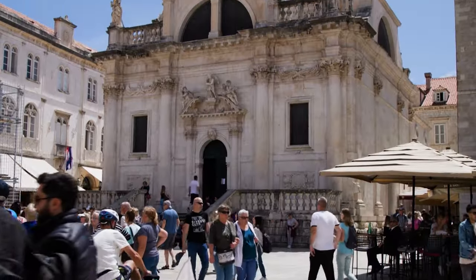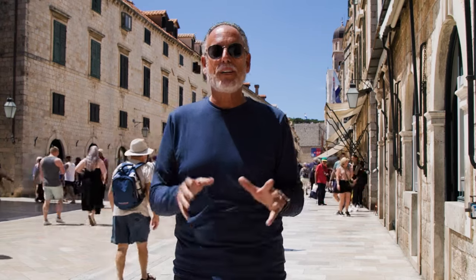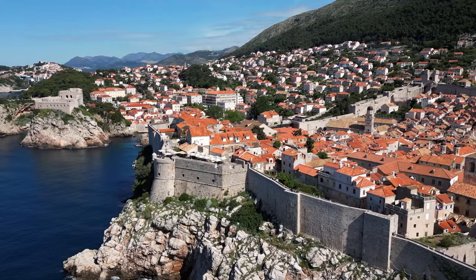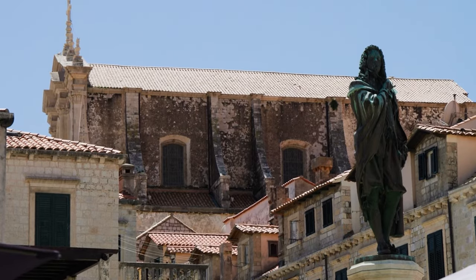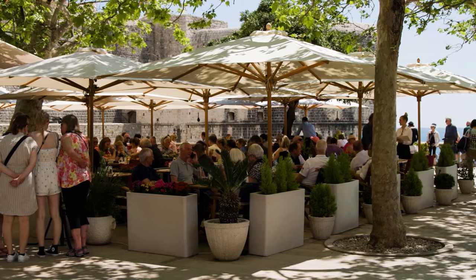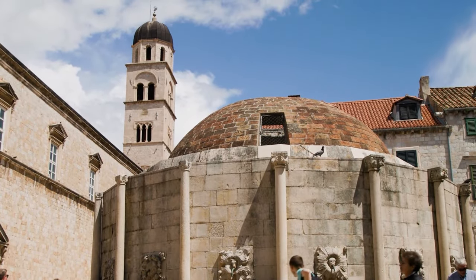Dubrovnik's old town is also known as the Pearl of the Adriatic and is also a UNESCO World Heritage Site. And did you know the walls around the old city are the most preserved in the world? You are surrounded by history and a bustling city of people enjoying everyday life. The Onofrio Fountain, built in the 15th century, provided the city with clean water from a natural spring.